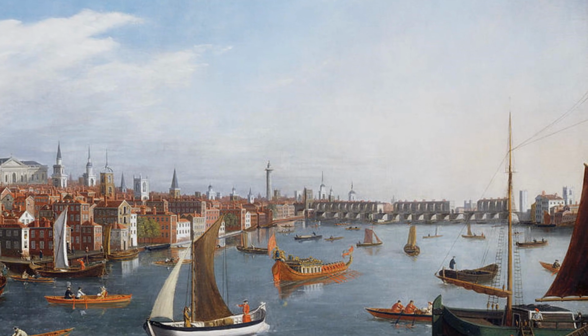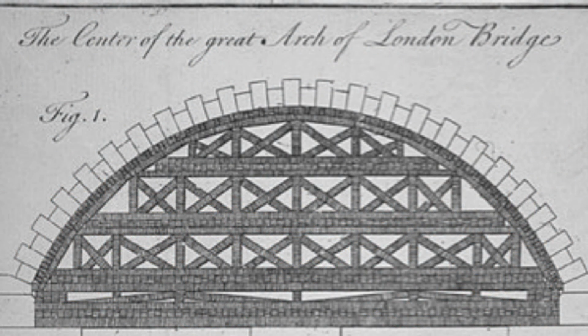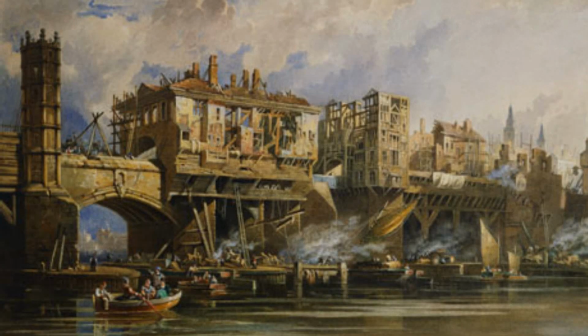To help improve navigation under the bridge, its two centre arches were replaced by a single wider span, the Great Arch, in 1759. Demolition of the houses was completed in 1762, and the last tenant departed after some 550 years of housing on the bridge.